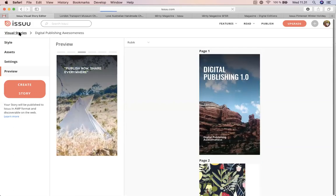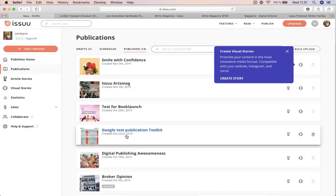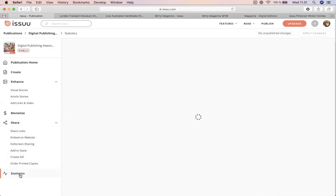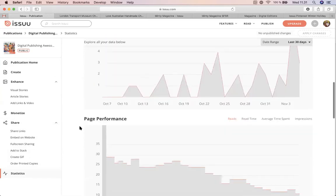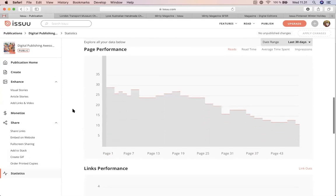Let me shortly show you statistics that I also mentioned. I can show you statistics of this particular publication. So let's see how this publication is doing. This is just a statistics highlight up here, but I can go to statistics and I can see so much more. I can see how the publication is performing. I can see how the pages are performing. It's usually like that the first page is the most viewed one.